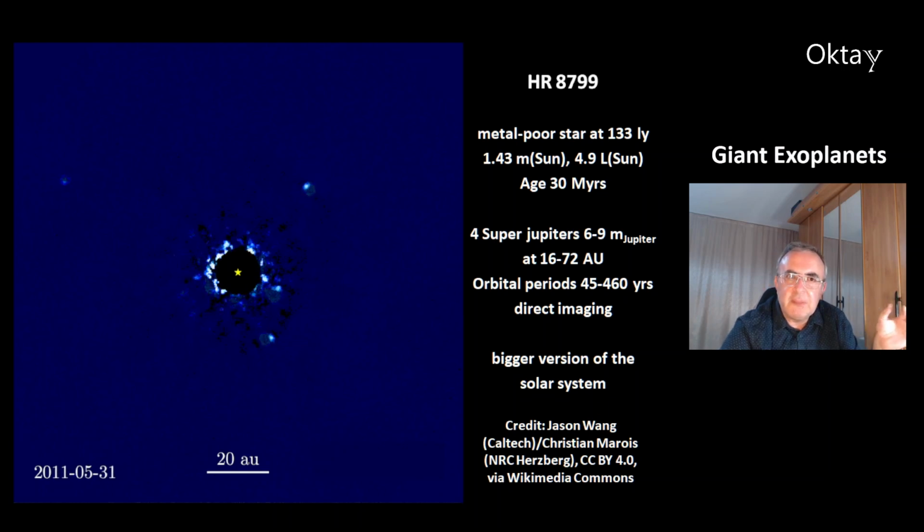Contains 4 big Jupiters, called super Jupiters, with a mass of 6 to 9 Jupiter masses at a distance of 16 to 72 AU. Orbital periods are between 45 to 460 years. This system was found by direct imaging, and this is a bigger version of the solar system.